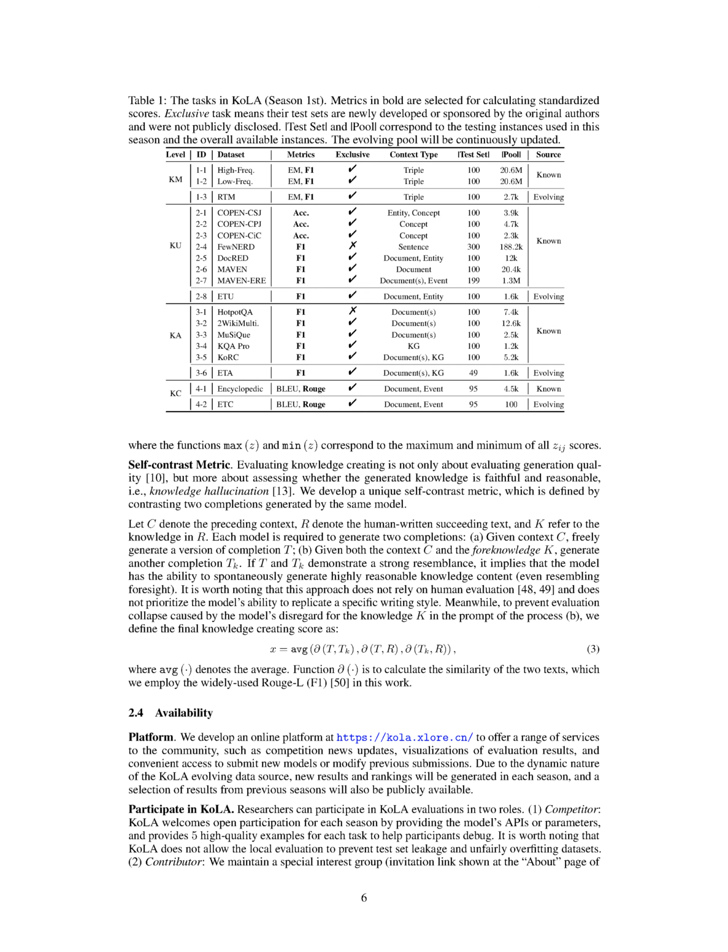Section. Availability. We've built an online platform that provides a variety of services to our community. These include keeping you updated with the latest competition news, helping you visualize evaluation results, and making it easy for you to create new models or tweak previous submissions. The dynamic nature of our KoLA data source means that with each season, new results and rankings will be generated. We also ensure that selected results from prior seasons remain available to the public for reference.